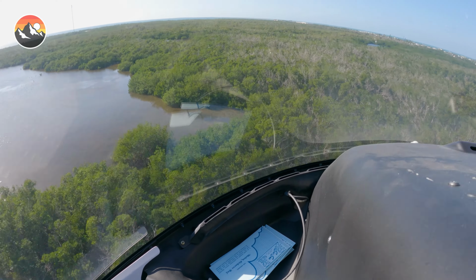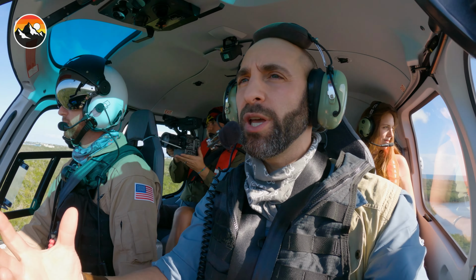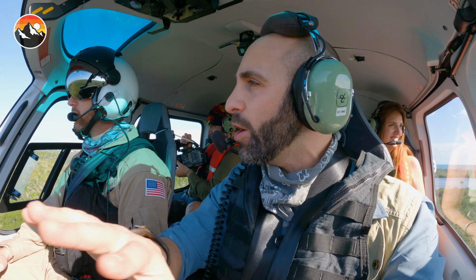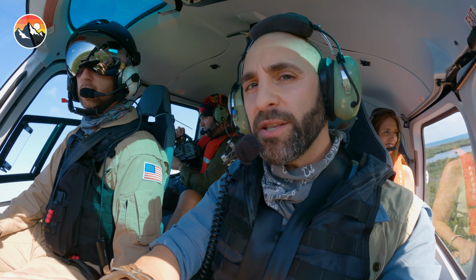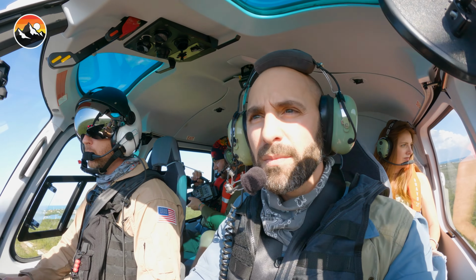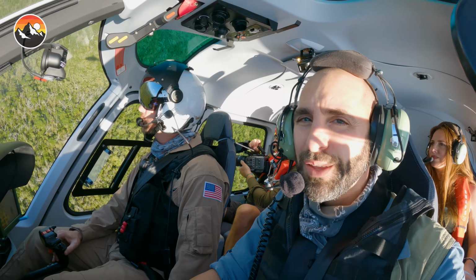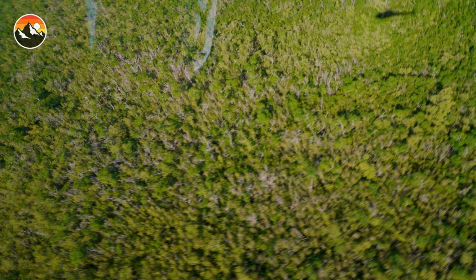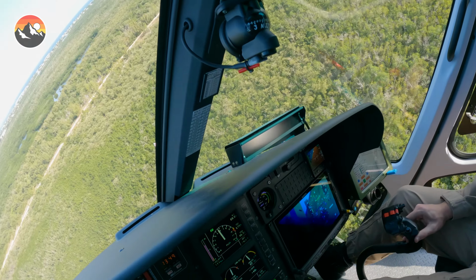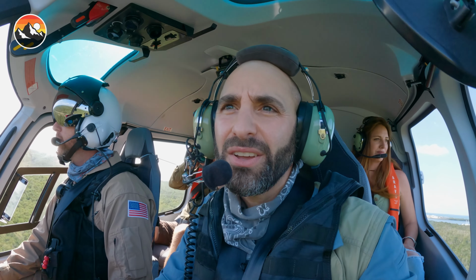This is awesome. Now, when you say spray, Paul, it's actually ground up corn cob that has a bacteria on it, correct? So it has no impact on anything environmentally other than the mosquito larva. Correct. And it only lasts a couple hours inside the environment. Wow. We're going to do a reverse 180 turn here. Whoa, that is a cool perspective. We got to be a little tight on the turns because our next line is only 70 feet from what we were actually spraying. Okay.